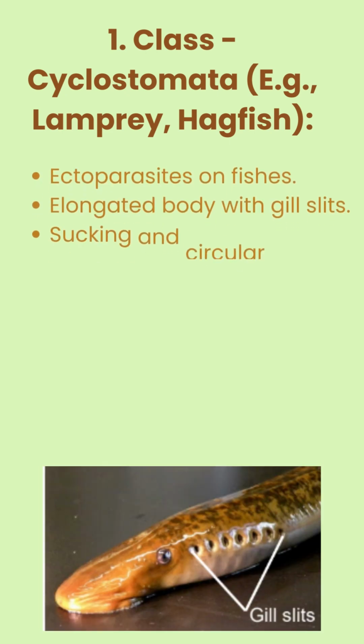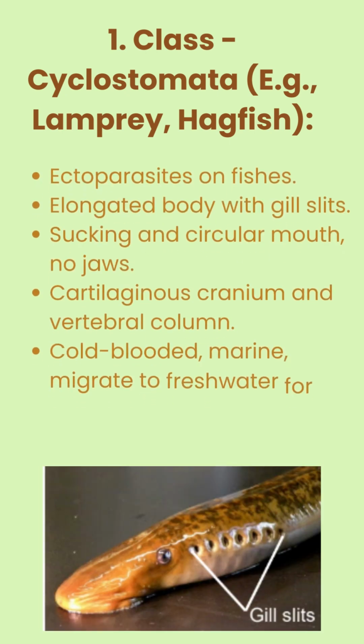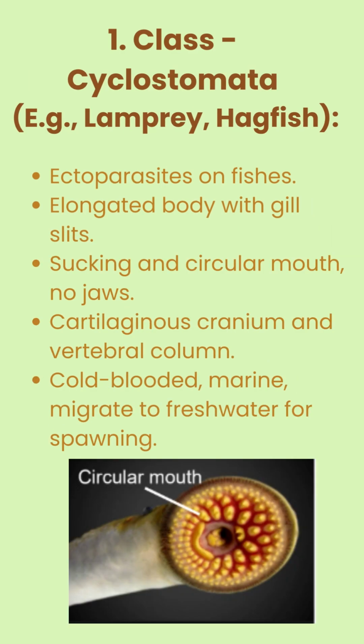Number 1. Class Cyclostomata, for example lamprey and hagfish. They are ectoparasites on fishes. They have elongated body with gill slits. Sucking and circular mouth, no jaws. Cartilaginous cranium and vertebral column. They are cold-blooded, marine, and migrate to fresh water for spawning.